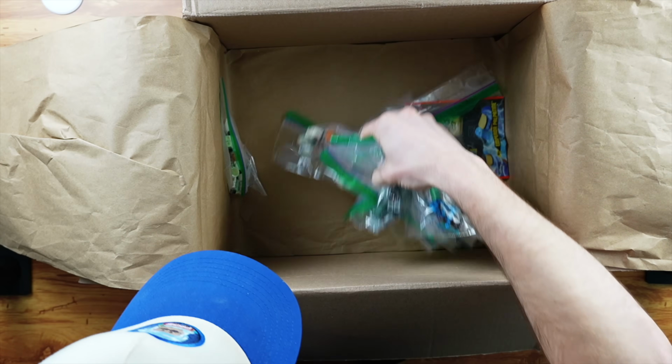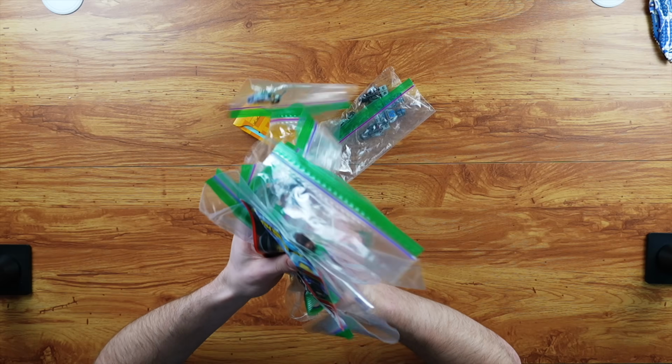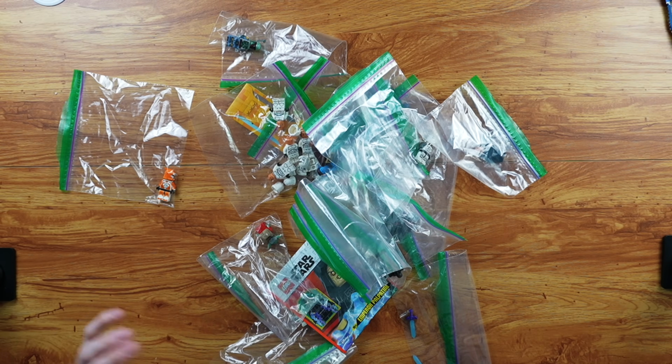Package pretty good here. I think I can just grab it. Once again, let's get all this stuff unbagged and go through it all.